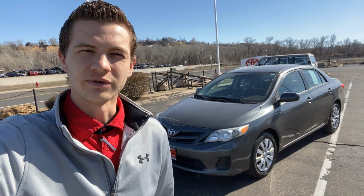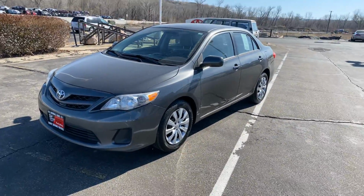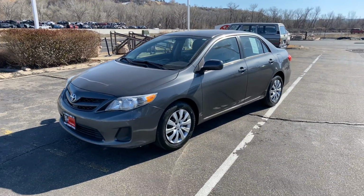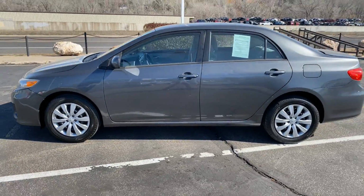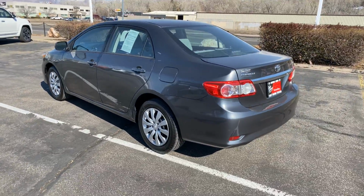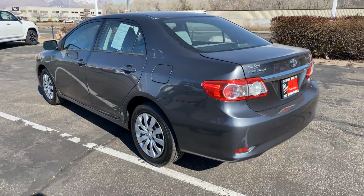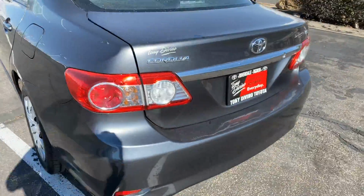Just want to put a name to a face and then give you a quick walk around of this Corolla that we have. So this is a 2012 in the magnetic gray that you can see. The body for a 2012 is in excellent shape. It does have a couple little cosmetic things, but nothing major at all.